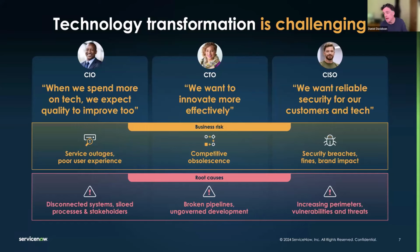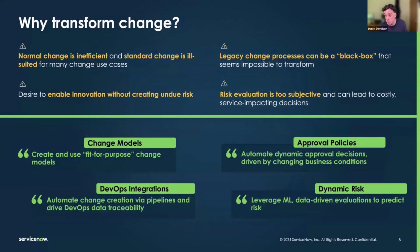So what we're going to talk about here is some approaches around how we can modernize change, how we can deliver within that envelope, how we can make higher volume changes more compliant, more stable, so we can deliver better volume, better velocity, better stability, and better compliance. So why transform change? Why do it now? Normal change has now become overloaded. We're going to talk more about that in a bit.